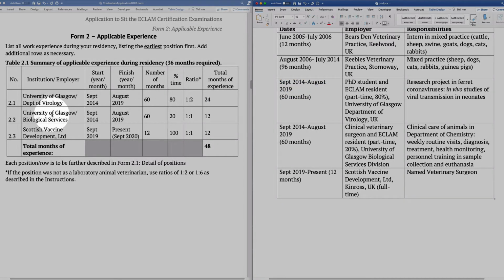Now let's look at the job that he held at the same time, the one-day-a-week job in the Department of Chemistry. Over here in his resume, that was September 2014 to August 2019, same period of time, but now he was doing clinical veterinary work and doing clinical care of the animals in the Department of Chemistry. Even though it was only 20% time, this was direct, one-to-one, hands-on lab animal medicine. And so in the table, we give him 60 months at 20% time at a one-to-one ratio, so he gets a total of 12 months for that.